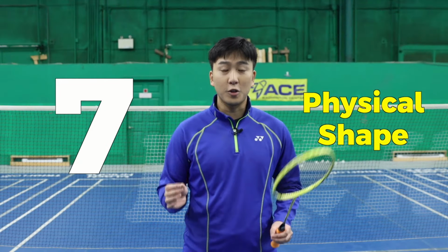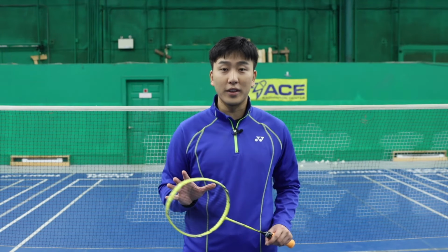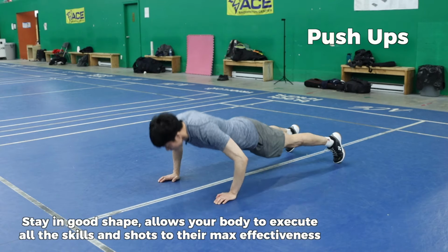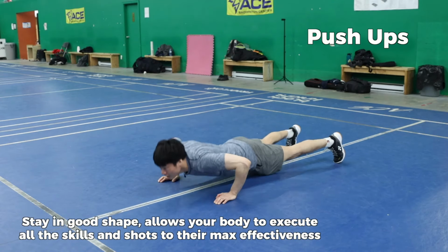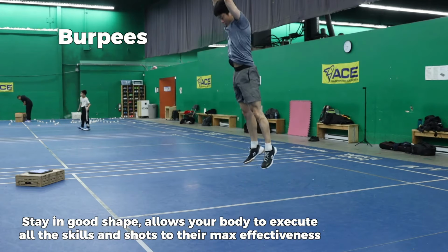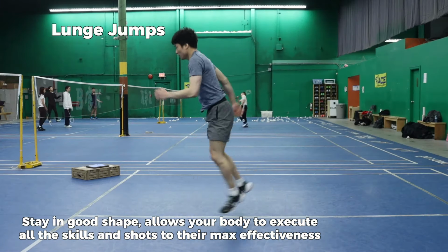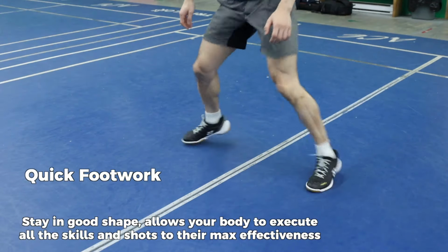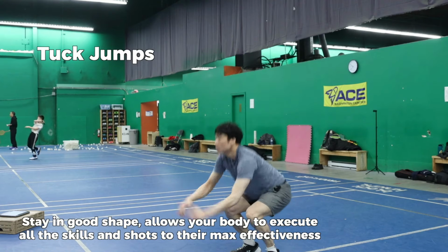Our next secret is actually super important, and I'm sure most of you ignore this, and that's staying in good shape. This is important because if you want to improve and execute all the technical stuff, you have to make sure you're in position. You have to make sure that you have enough stamina to do all of that stuff. So make sure to use a variety of different exercises and footwork drills so that you can stay in shape and execute everything you want to implement.